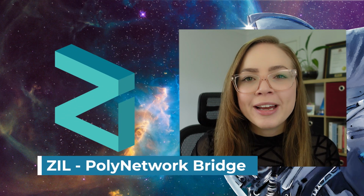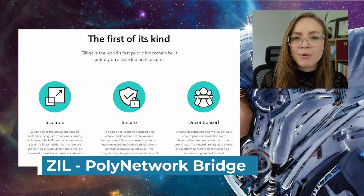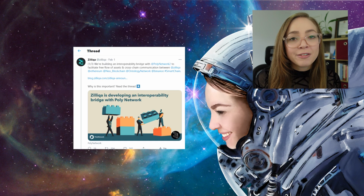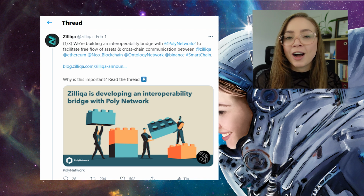The second token on our list is Zilliqa, who will be having their Poly network bridge live by the end of Q2. Zilliqa is a high-performance, high-security blockchain platform. They have recently unveiled their plans to enable greater interoperability amongst the multiple chains. This is, for example, the Ethereum or Binance Smart Chain via the Poly network bridge.